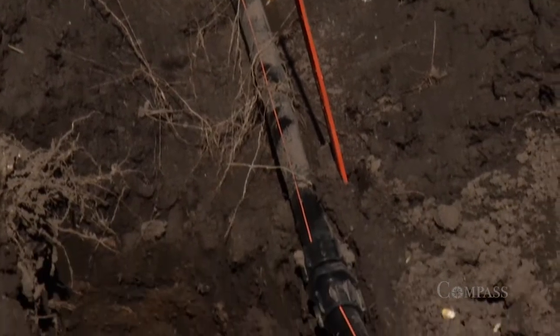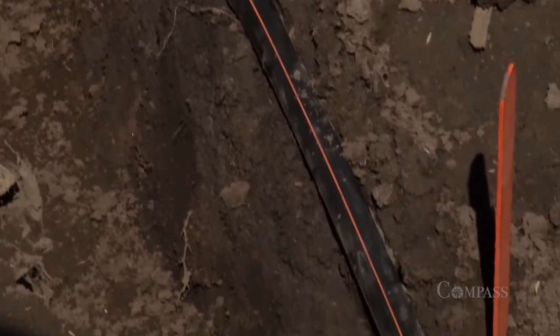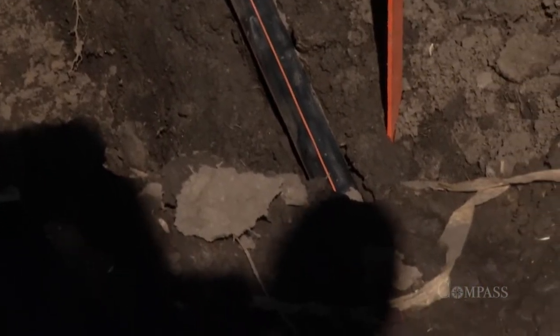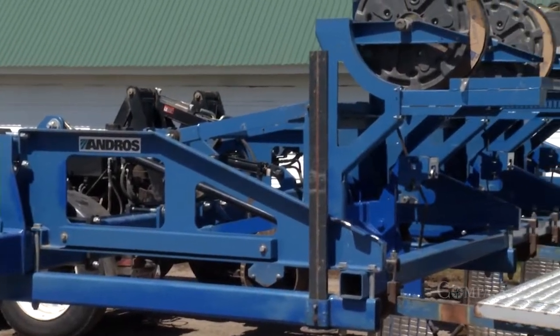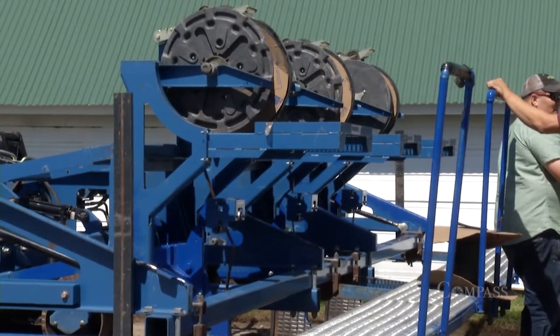The biggest challenge is, when it's plowed in 14 inches deep, obviously you don't want to hit it with any tillage tool. So that would be the obstacle. But our tillage depth is substantially less than 14 inches. So hopefully that won't be an obstacle.